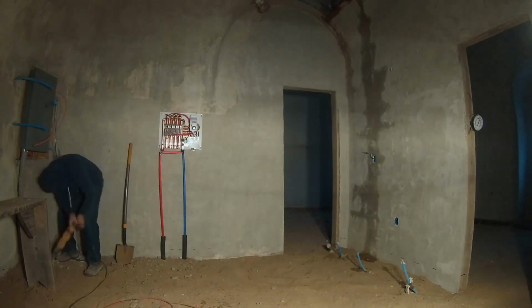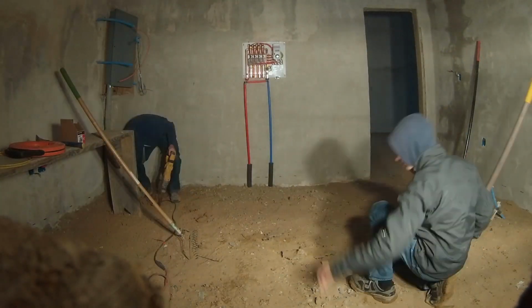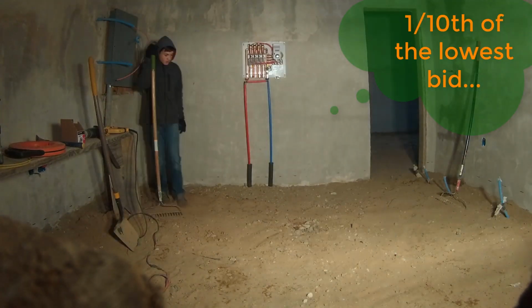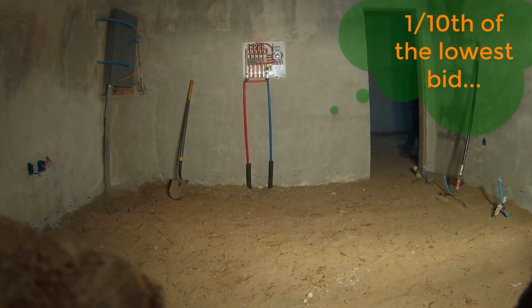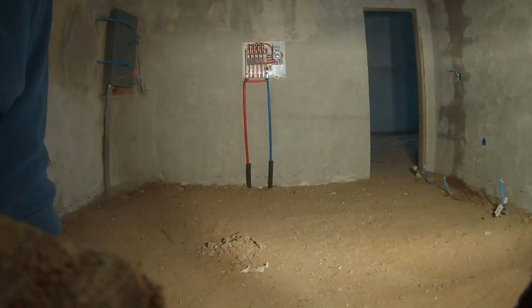As for the electrical, we had taken a bunch of bids, but they were ridiculous. I ended up just doing it myself, and I'll probably get the rough-in done for about 1/10 of the lowest bid that we got. Here we're starting by cleaning up some of the rubble that was on the floor so that we can bury the electrical conduit more easily.